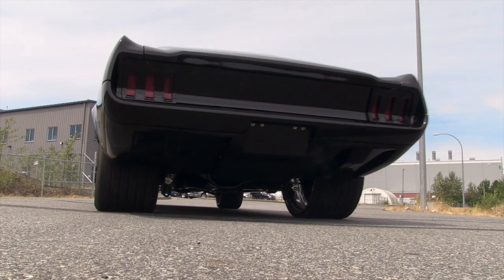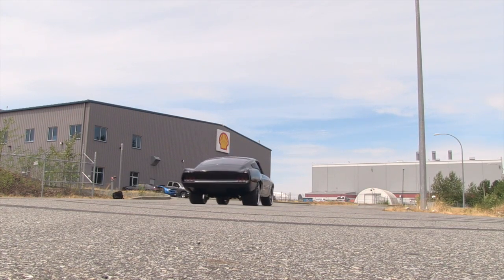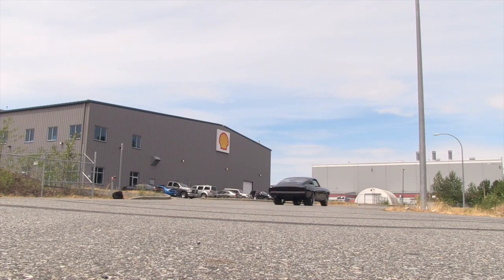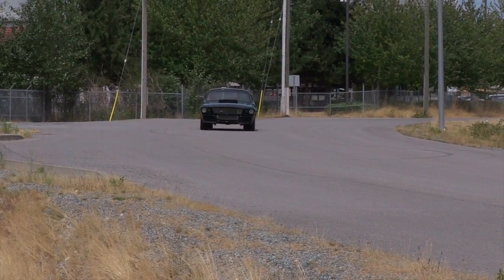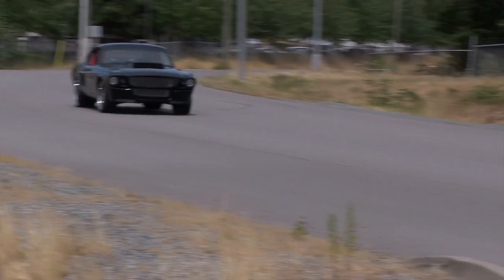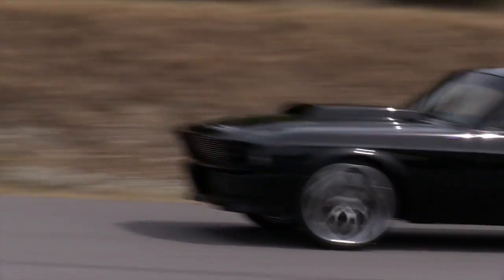So is it easy to drive? This car is actually remarkably smooth to drive. It's built on an Art Morrison chassis, so it has a full frame on it, and it's a very smooth car to drive. Rack and pinion steering, modern gauges, air conditioning. Yeah, we're sitting with the windows up. It's a hot day today. We've got the air conditioning on. And then when you want to hit her, this thing goes.